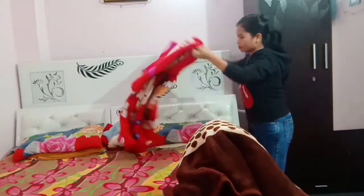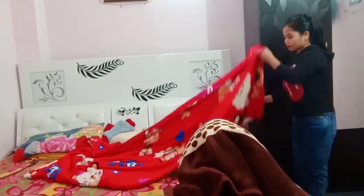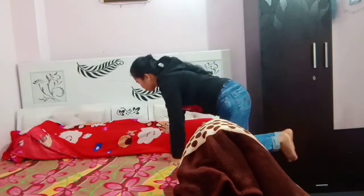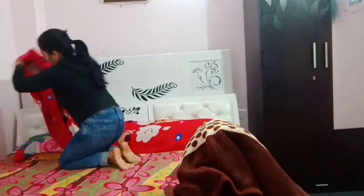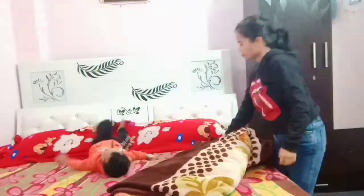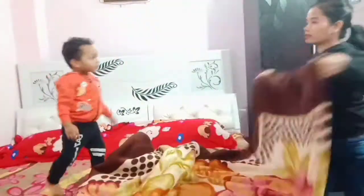Today I'm doing a simple cleaning and tidying routine. If I'm not doing a deep cleaning routine, it's so important for me to keep my home a mess-free and calm space. You can have a mess every day if you don't clean at least once a day.